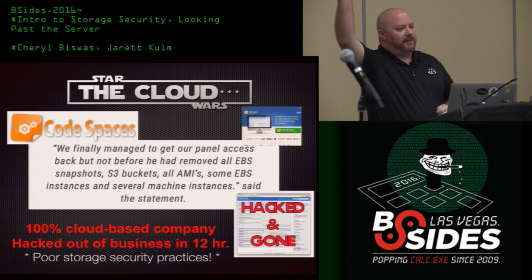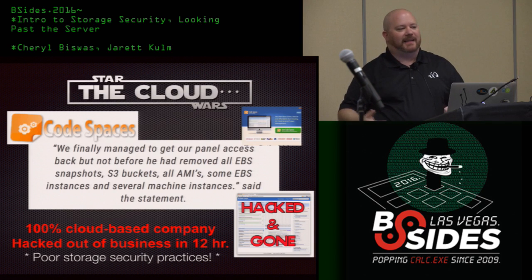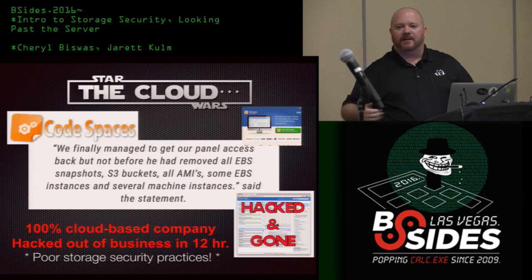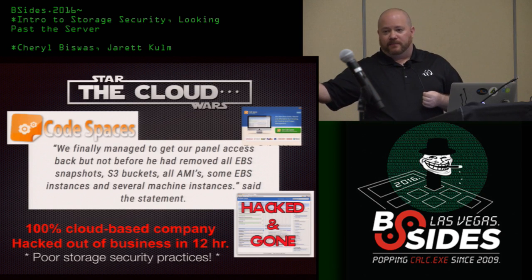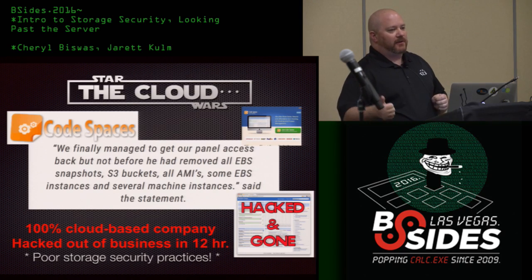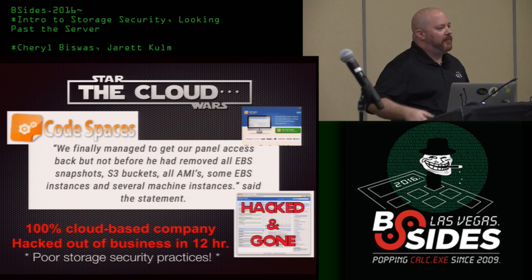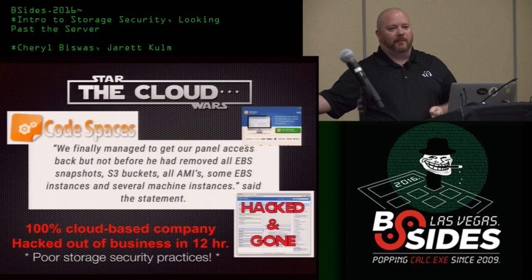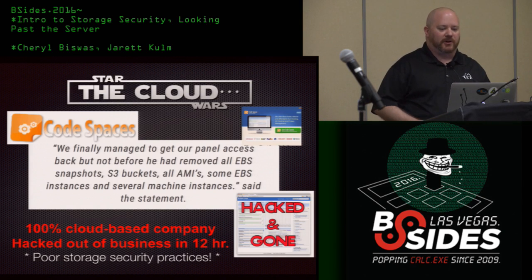Code Spaces. Who's heard of Code Spaces? They were an online repository a lot like GitHub. And one night they were DDoSed. It lasted about 12 hours, long enough for the hacker or exploiter to get in and delete every single snapshot they had, every backup in Amazon S3, every block store, every single VM. So in 12 hours, this multi-million-dollar company was put out of business overnight. And that is entirely a storage issue.